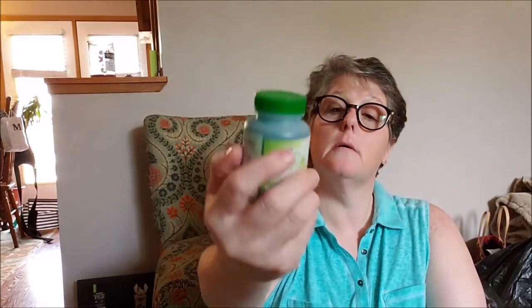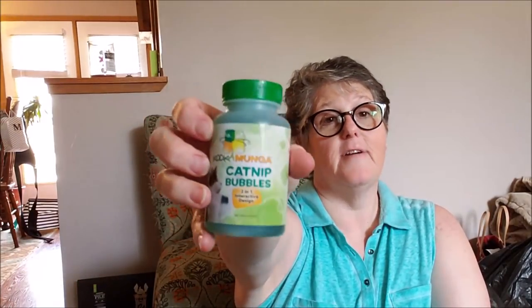I found for my babies some Cucamonga catnip bubbles. 2-in-1 interactive catnip bubbles because they need them, and I got 2. I haven't tried them yet, but we will. Fun to swat and play. Catnip provides aroma to enhance play value. Super concentrated with natural catnip extract. And it doesn't say ingredients, but I'm assuming it's like soap water and catnip. So I grabbed 2 of those because my babies need to play, right?